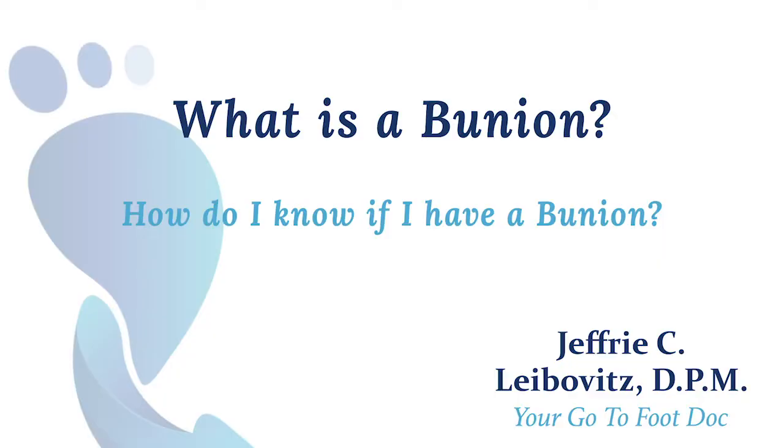Today's feature is something I like to call foot and ankle questions, my version of FAQs. We've had a lot of questions about bunion deformities. So our first question, what is a bunion? Well, that's a specific deformity about the great toe joint. I have a lot of patients come in that claim they have bunions and they're describing every lump and bump that occurs in the foot, and that's not the case. This is specifically for the great toe joint.